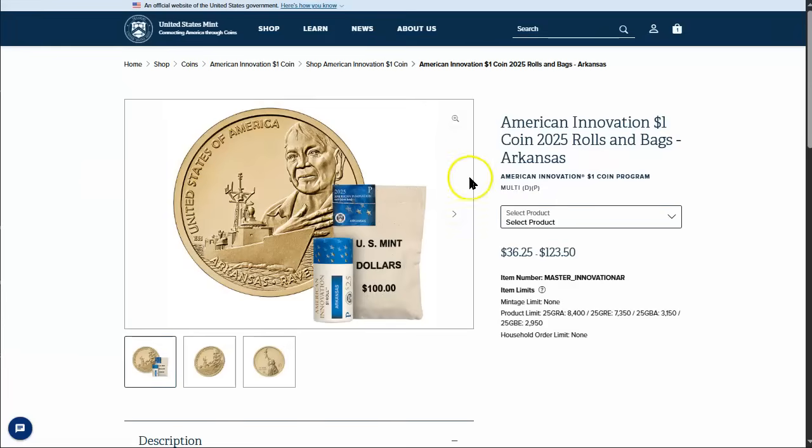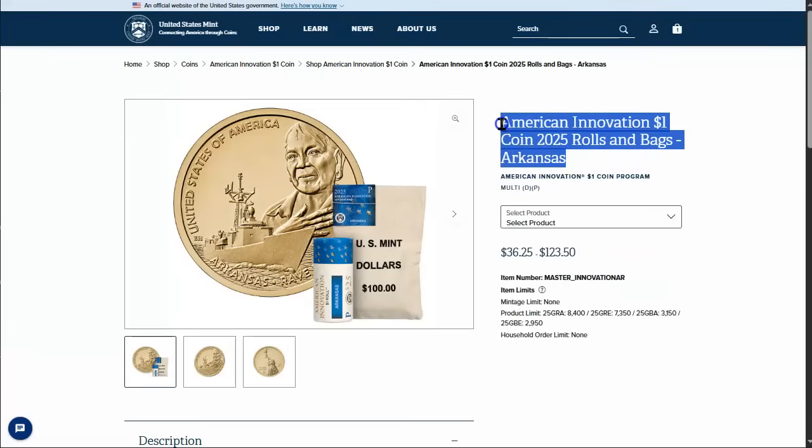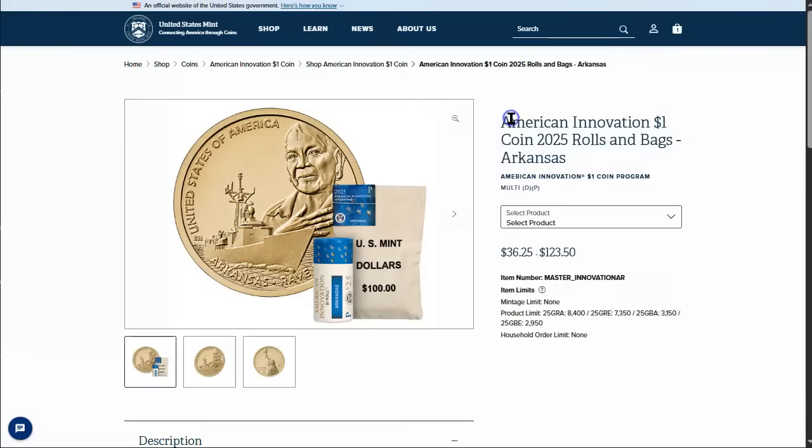Now let's talk a little bit about the other products here. These are $36.25. The Mint hasn't raised the price on these. They were $34.50, I believe, when the program started in 2018. But just this year, the Mint raised the price. As you can see, it's $36.25, and this used to be, I think, $118 and change. Now it's $123.50, and that's still fairly reasonable in my eyes, because, well, look, you get $100 and you're really paying $23.50 for that particular bag of coins.